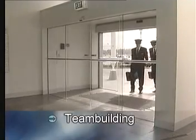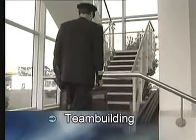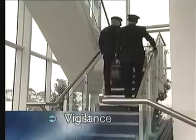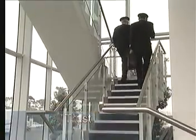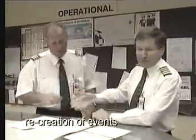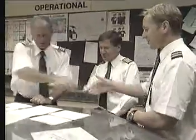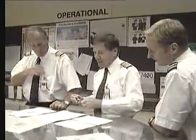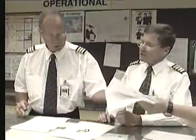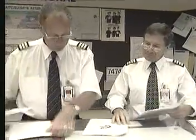These were team building, preparation, vigilance, and trust. Preparation for this flight was excellent. The crew arrived early to flight planning. They hadn't operated together before, but they reported that a good feeling of teamwork quickly developed due to the relaxed atmosphere which allowed them all to work effectively.